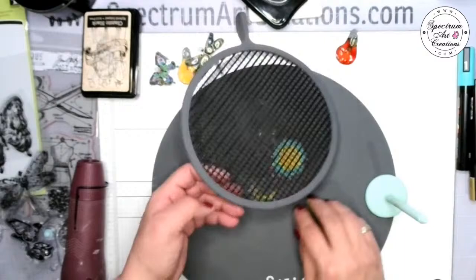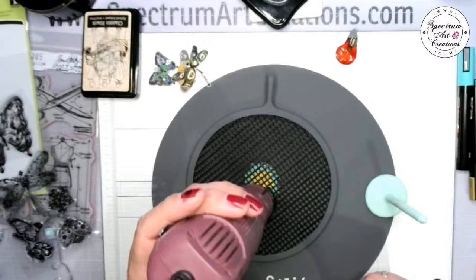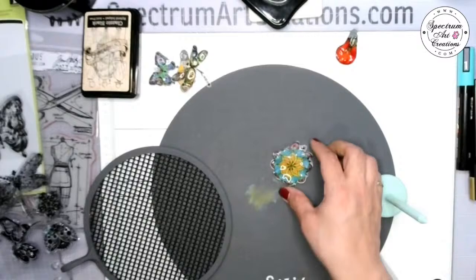Bummer. Oh look, it's coming off, because it's not sealed all the way. It'll stop shrinking. Well, yeah, it's done. It's not going anywhere. That's it. Oh, well. We have a very wonky flower.